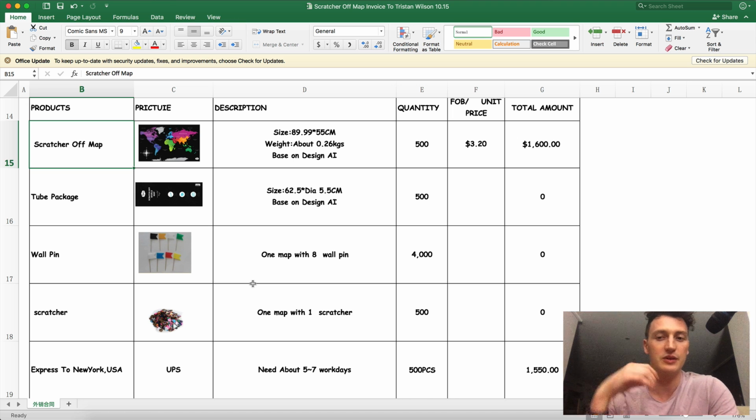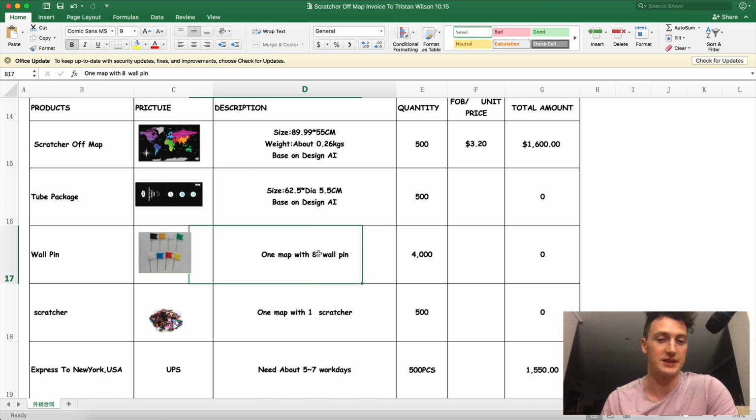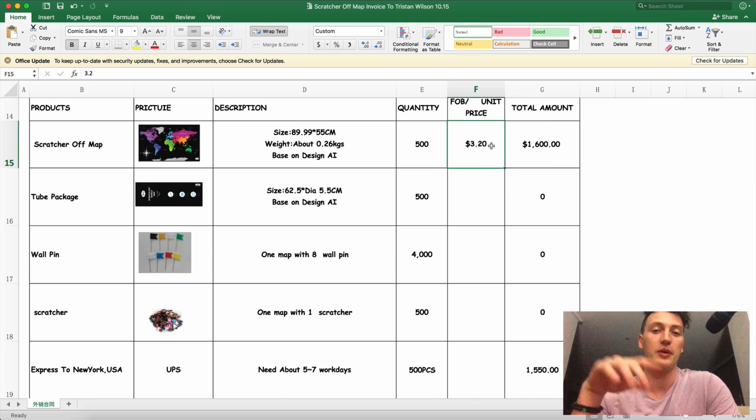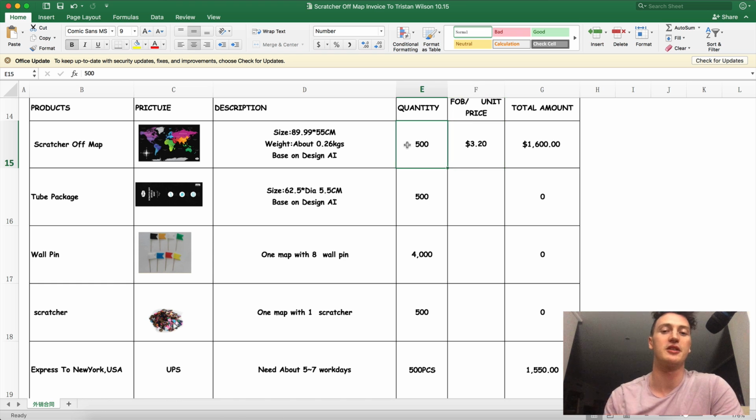Now, you can see that we have our map here, we have our tube, so the packaging, we have wall pins, so we're putting 8 wall pins with each map, a little plastic scratcher that is going to scratch off the map, and then of course shipping. Our map price ended up being $3.20 US per unit. We're going to get 500 of them to start because we are on a $4,000 budget, and that's going to cost us $1,600. Now, he's just included the tubes and the accessory prices inside that map, so it's $3.20 for all that.